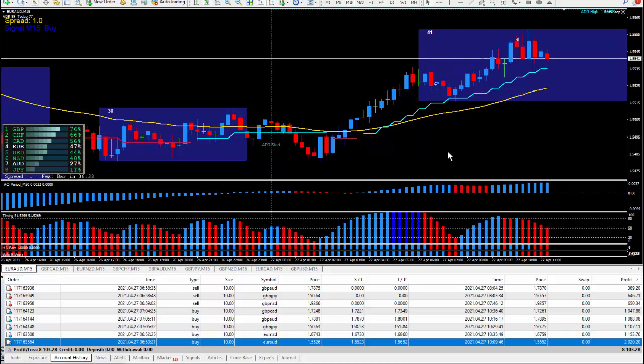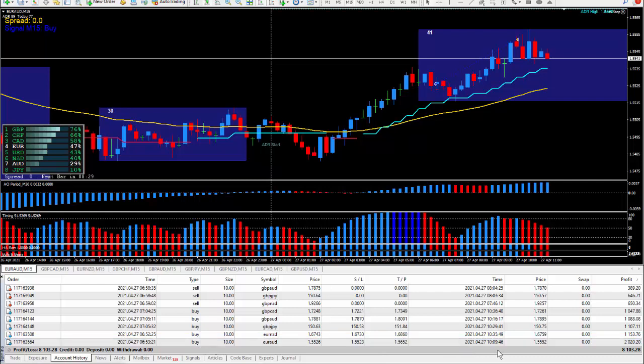Looks like I hit my quota. And if you remember, as I said many times, I like to get 100 pips or more. And today's pip total was exactly right on 100 pips. And 100 pips paid $8,103.